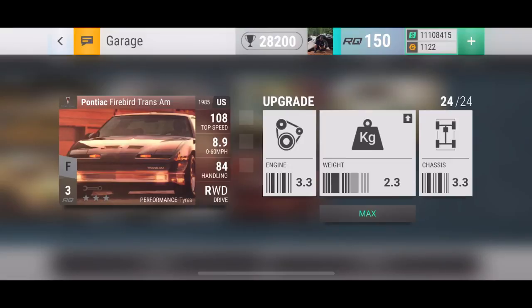But yeah, let me know what your suggestions are, but this is going to be my favorite car for each RQ. So starting off in RQ number 3, we have the Pontiac Firebird Trans Am, 8.90 to 60, 84.